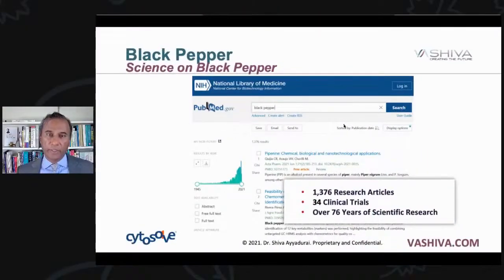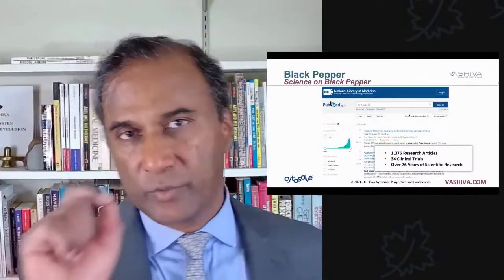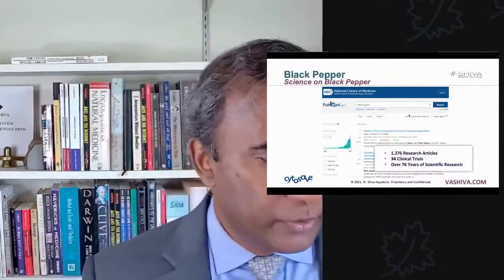So we've talked about other compounds which have been studied more extensively, but it's only in the recent years that Western medicine started funding, in a very small little piece, to start studying the power of food as medicine. It's unfortunate, but it's only been more recent. But you can see there's about 1,376 articles written on black pepper.